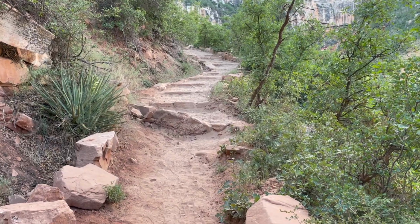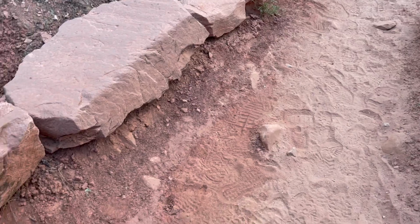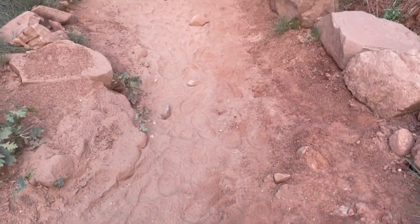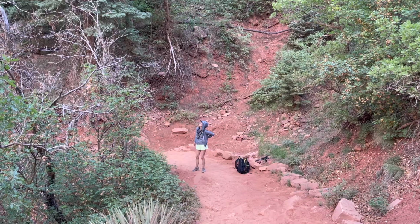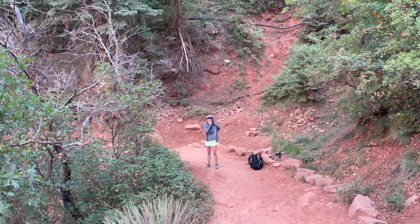The color of the path is changing. We're getting into a new era of the stepping stones that are crushed into sand. There's Bethy. She's saying hi. There's another one of those birds. And she's looking at birds. We're about 2 miles in and we're still happy. So hopefully we can keep this attitude throughout.